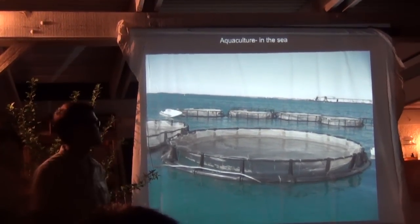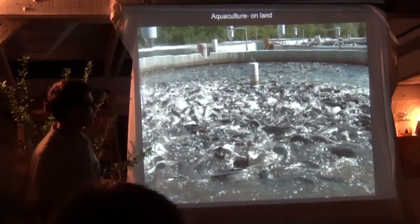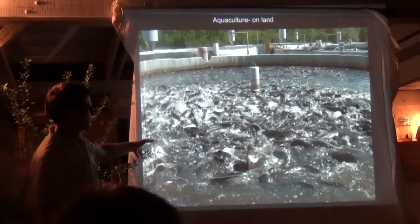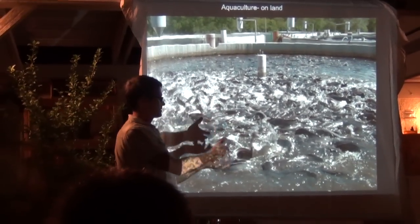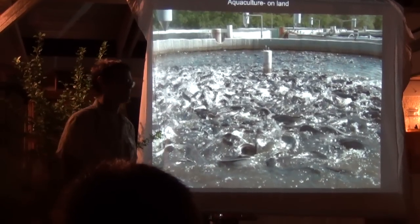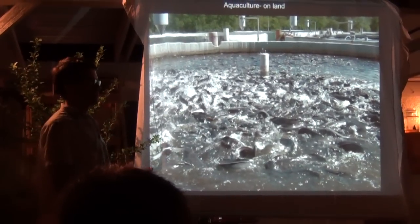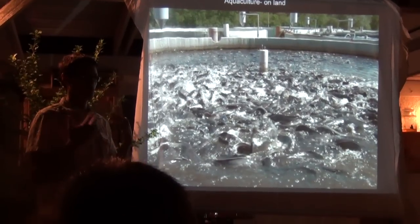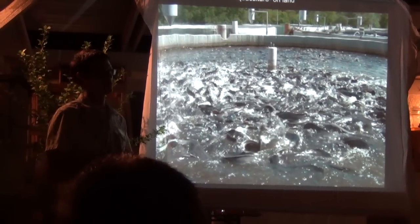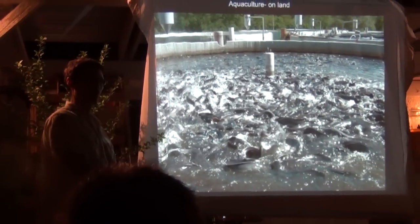Take the next picture. This is actually a land-based freshwater fish farm. You can see the density of fish. Every one of those things is a fish, and there's almost no water. It's just all fish. Again, whether it's in the ocean or on land, they're producing waste. And in the aquaculture industry, they're doing everything they can to purge themselves of that waste. It's what they call waste.